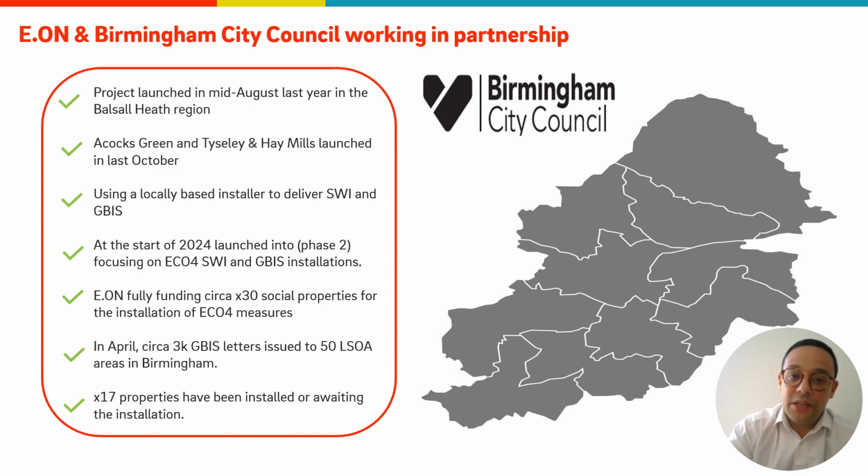Last year, we went into partnership with Birmingham City Council to deliver energy efficiency measures across the city. We targeted the more deprived areas in Birmingham with the support and knowledge of the council. Our focus is on private and social properties that have low EPC ratings. To enable us to deliver the measures, we have appointed a locally based installer that has been through E.ON's health and safety and compliance onboarding to ensure all measures installed meet PAS 2019-2030 building standards. The project launched last August, and we focused on Balsall Heath, Acocks Green and Tyseley and Hay Mills areas.